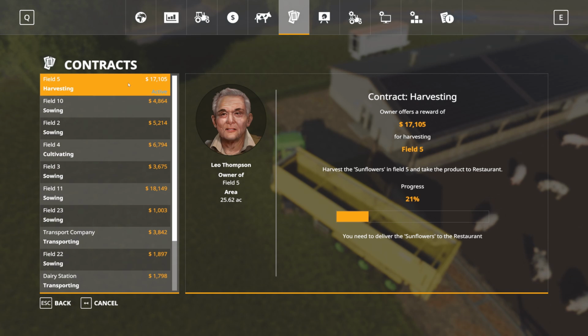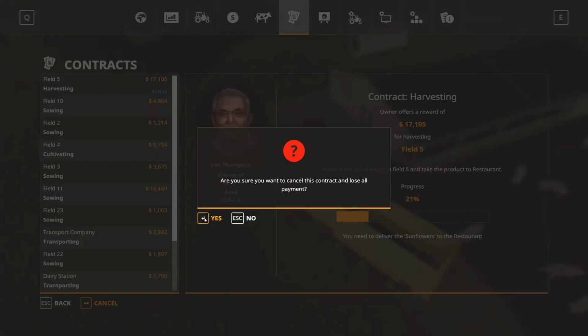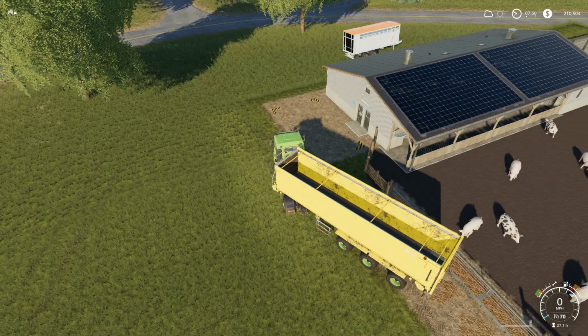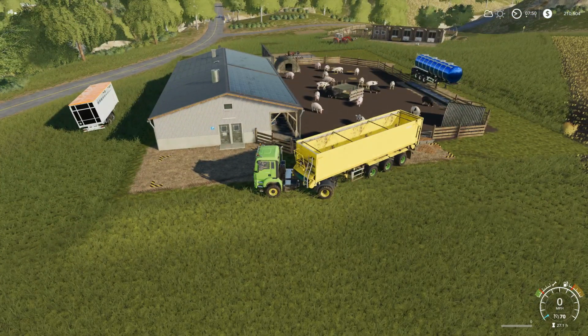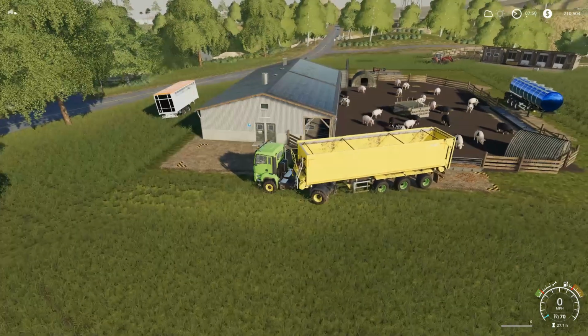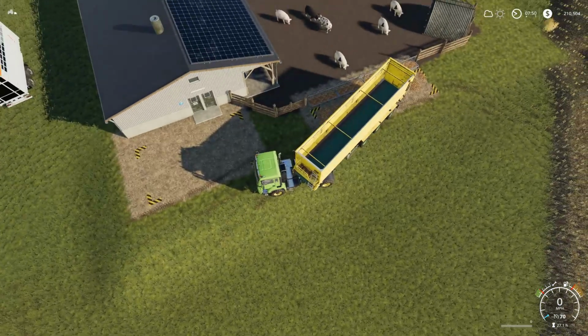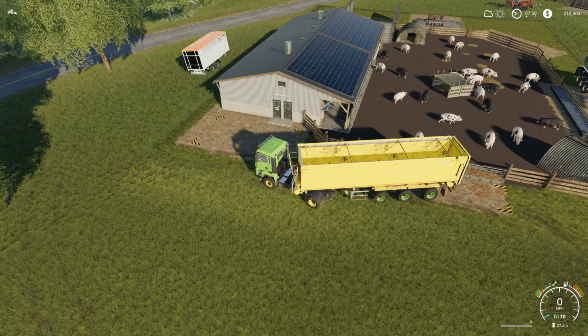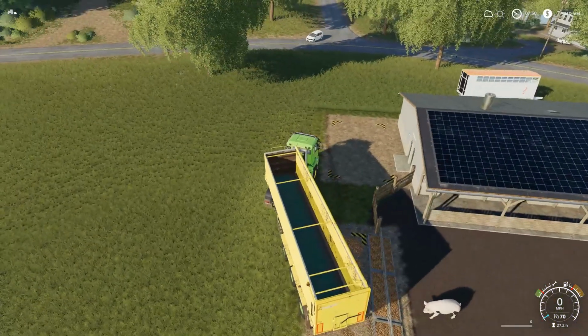Let's see what happens if I come in here, activate, cancel the contract. Ooh, missing crops. So, yeah, they're going to charge you for it. So don't do that. What I'm going to do is not save the game when I exit. That way when I reload the game, the grain will be back in the trailer. And I'll finish that contract when I reload the game, and we'll just take the extra sunflower after the contract and feed the pigs that way.